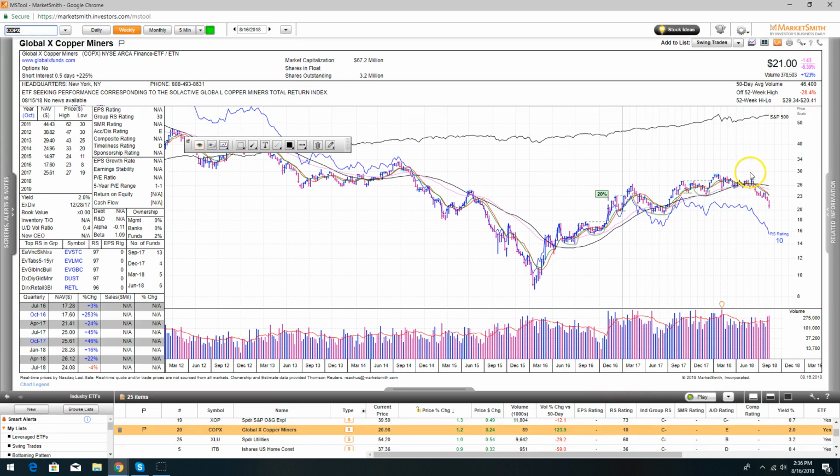Copper miners in a bear market. Not for me. You can take one look at that chart and say it's broken. I'll just get out of the way.